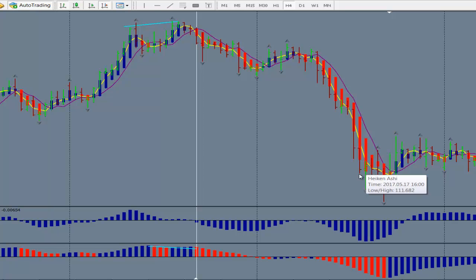Impulsive, corrective, impulsive. And right in here is the part that you sometimes have to be aware of. What side of the zero line is this on and which color?